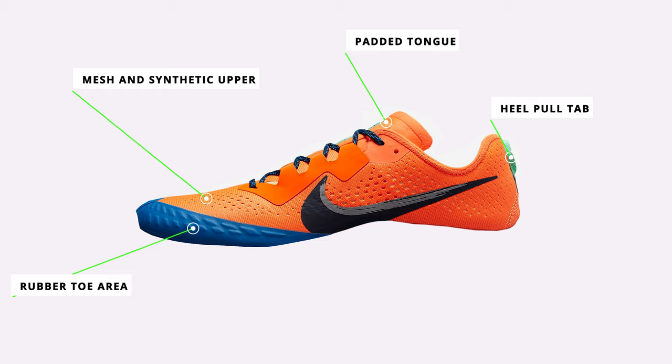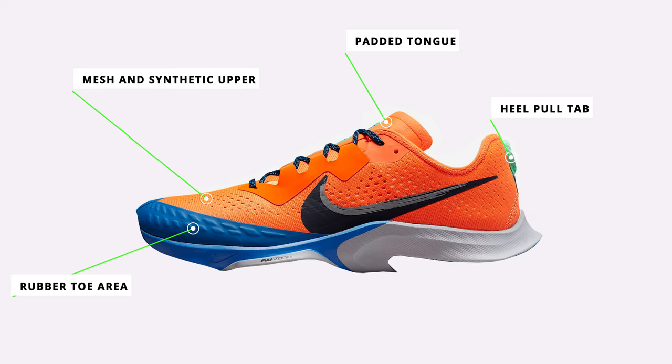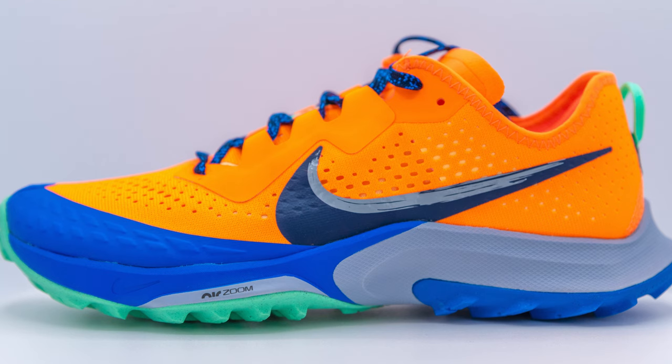In the bottom, you have the Air Zoom unit that gives you an extra bounce and support and energy return that Nike has used in other regular running shoes on the roads, because it's a nice support and cushion for you while running on the terrain to give you that extra push, so you can run a little bit faster, and it's also a little bit more comfortable. And on the bottom, you have the full React foam, which is Nike's kind of go-to foam right now that they've been putting in all of their shoes.